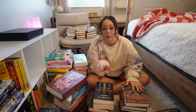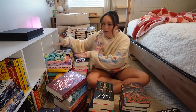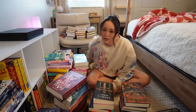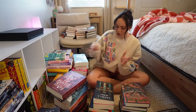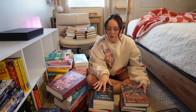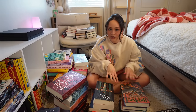I have separated everything into 3 main piles. I have all of my fantasies here up front, and then I have all my romances right here. I have a tiny pile of dark romances. It's literally like 3 books. And then I have all of my thrillers on my chair back here behind me. So I'm feeling a little bit overwhelmed. What I want to do next is within each genre pile, separate by author and then series.